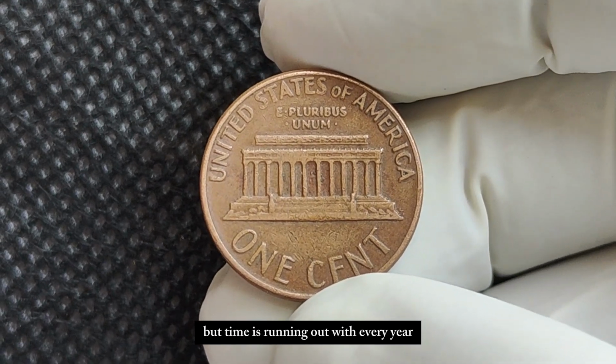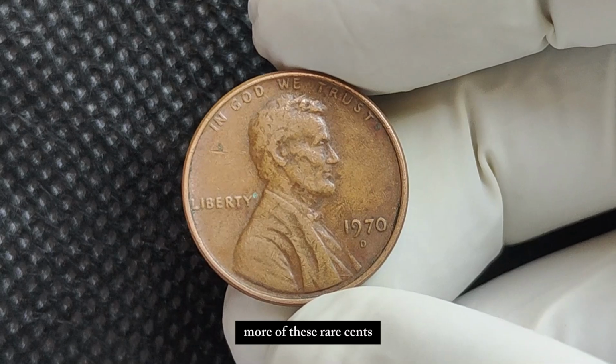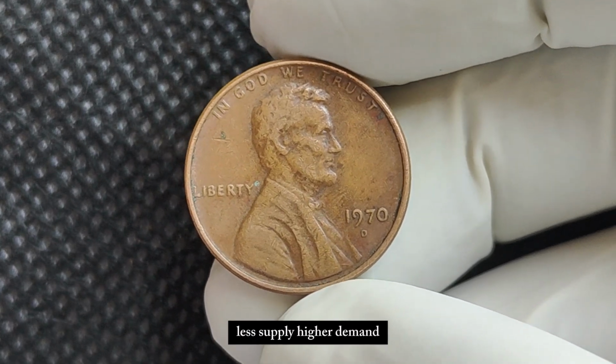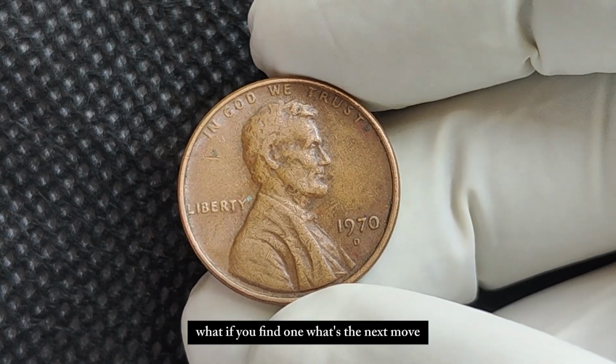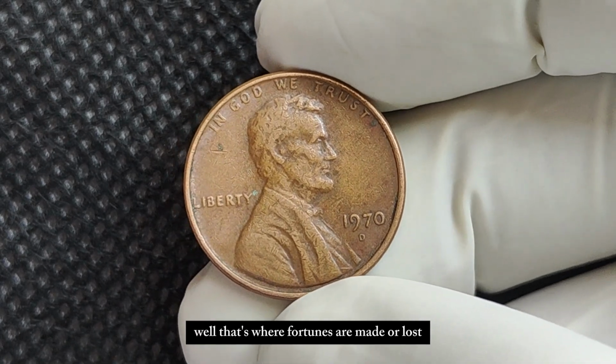But time is running out. With every year, more of these rare cents disappear into collectors' vaults. Less supply, higher demand, bigger prices. Now, you're probably wondering, what if you find one? What's the next move? Well, that's where fortunes are made or lost.